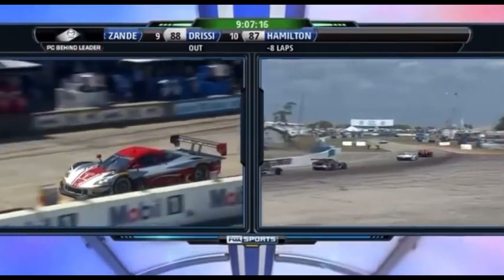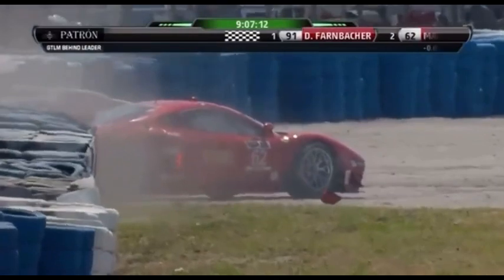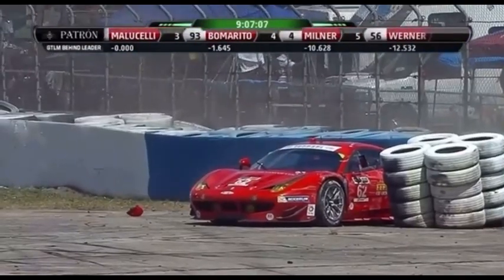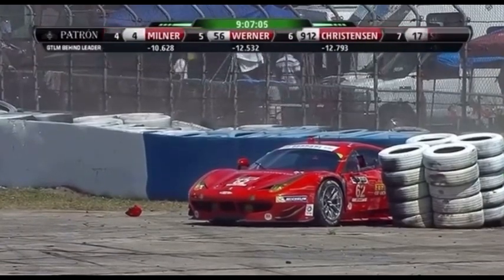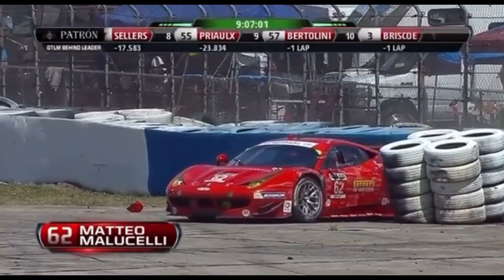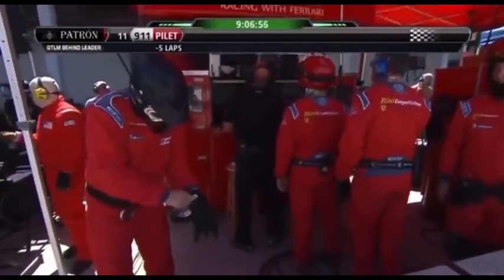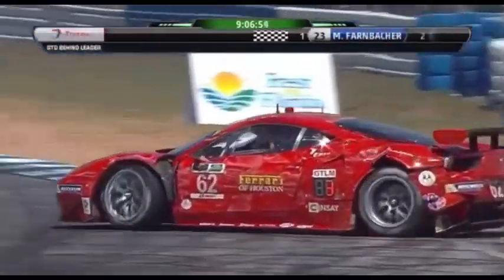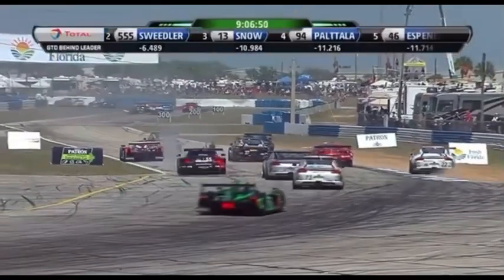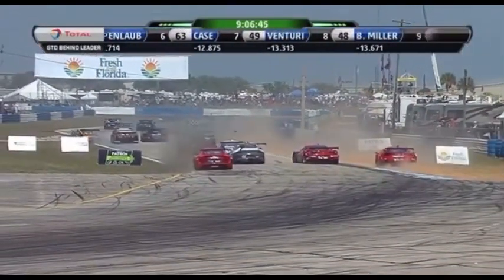You see that in the box on the left as you watch the action, and a big crash. It's the 62 running third in GT, Matteo Malucelli off in turn 1. Extensive damage to the left side of that Ferrari. Oh, I think I could hear Giuseppe Risi from up in the tower here. Oh my God, that's a big hit, a hard one. Oh no! That was the 30 Momo entry in the GT Daytona category.